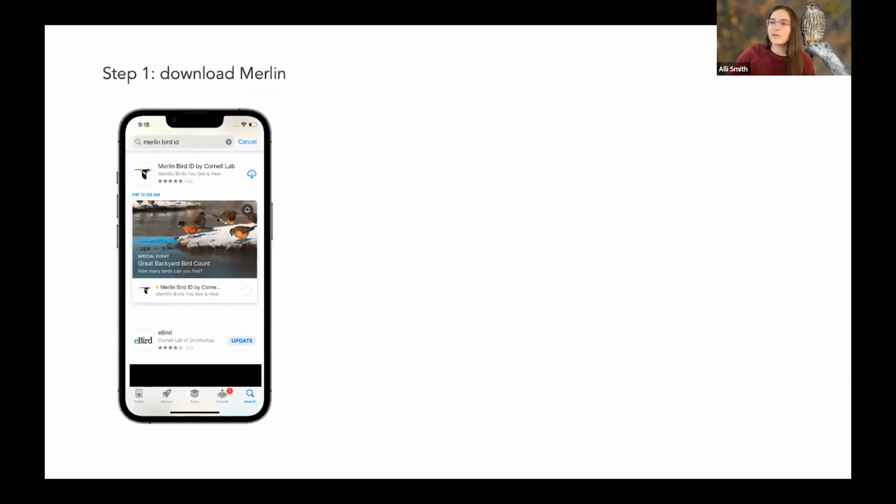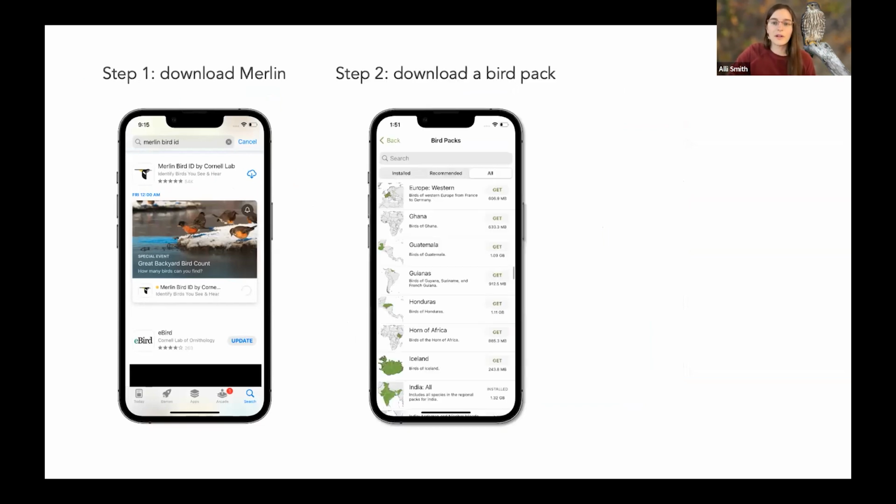So the very first thing to do if you want to use it is download it, of course, off of the App Store or the Google Play Store. Next, if you want to have photos and descriptions and sounds included in your copy of Merlin, you'll need to download the bird pack for the area that you're planning on birding in. So for New York, we would recommend the United States Northeastern pack, or just the whole United States pack. If you've got a little extra room on your phone, you don't mind downloading a bigger file, you can download everything. Nothing's stopping you from downloading the whole world, but it is a lot. It would be a very large file.